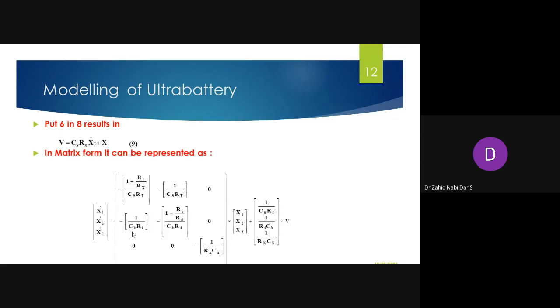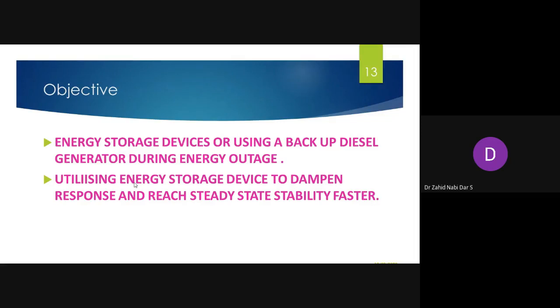So that afterwards, when I'm simulating these parameters, I can write the program in MATLAB and utilize it to study the transfer function of the various devices. So this is the mathematical modeling of the ultra battery.